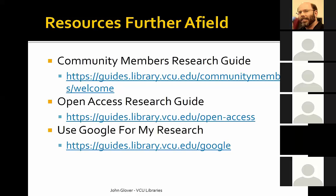If you are leaving academia entirely, going to work in the private sector, retiring, or what have you, there are a number of ways that you can get access to research resources. And so you will see links on the screen right now. One of them is to a research guide here at the library about using VCU resources if you are not currently a student, staff, or faculty member at VCU, as well as advice about open access databases. There's also a research guide here about all things open access. That is to say, research resources that are available to all. Last but not least, a guide about how to use Google very effectively for your research, whether Google in general or Google Scholar.